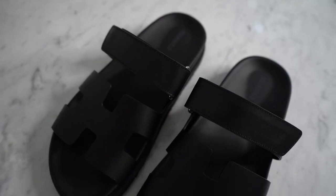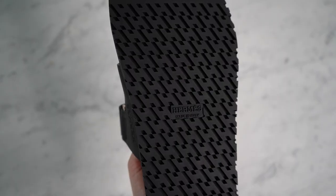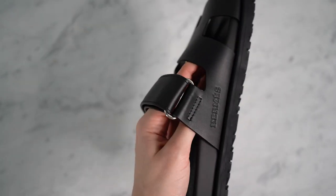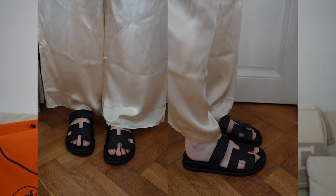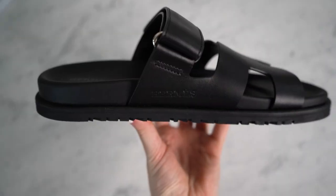I really like the chunky style of them. They are more casual than the orange, so now I have two great options, one for more relaxed fits and one for more chic looks. I still need to wear them out to see if they're comfortable, but just from trying them on, I feel like they're a bit more comfortable than the orange, as the sole is a bit more soft and bouncy.